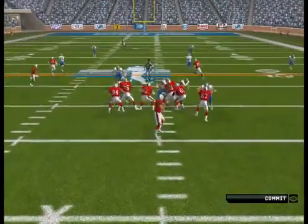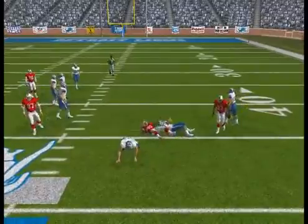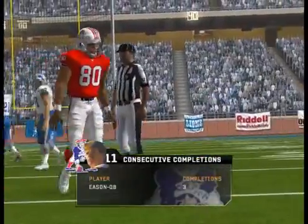Detroit comes out in their nickel package. Drops back. Gets the pass off. The wide receiver has it. Big hit on the ball carrier. Pickup of 11 on third down. 11-yard gain on the play.